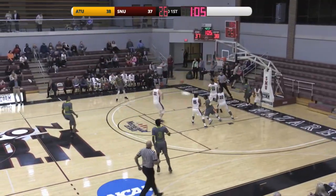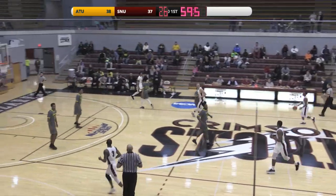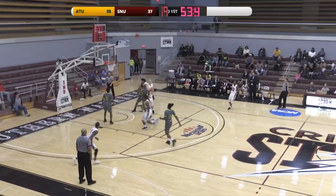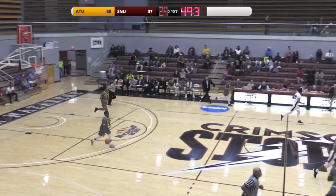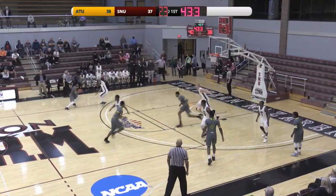Lee over the top to Williams. Ball's deflected away, and Starkey has it. Zach Johnson with it now will bring it up the court for the Crimson Storm. Ooh, telegraphed the pass to Newton. Williams nearly jumped it. No, and Johnson gets the pass back from Newton and hits the three. Williams nearly had a steal. Instead, it results in a three-pointer for Zach Johnson.